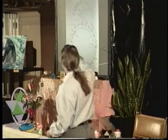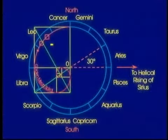And the Sphinx, of course, like I said, is half virgin and half lion, the two symbols of this whole thing. So you can work with that if you want.